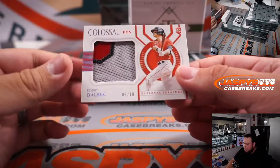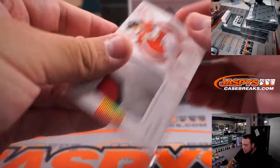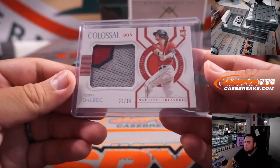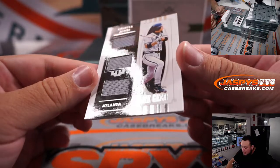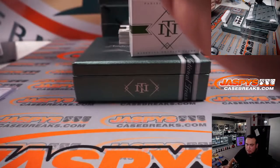First one is Bobby Delbach for Boston. 3-color patch and autograph for the Boston Red Sox. That's going to Alfred. We have Game Gear here. Chipper Jones, 18 out of 25 for the Atlanta Braves. Going to Matt L.